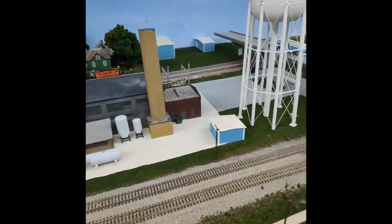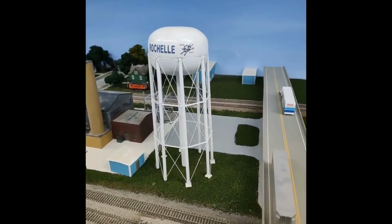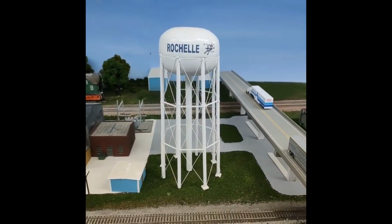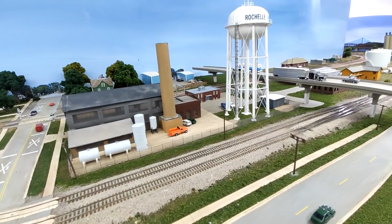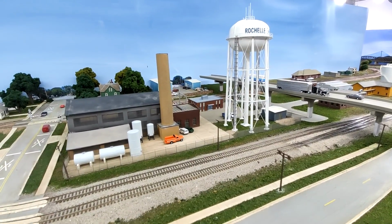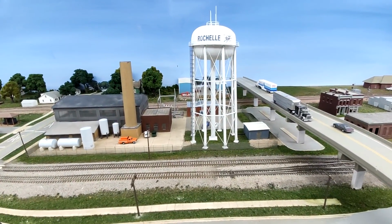By the way, the fuel tanks around the power plant are a Walthers kit. As you can see, a lot of damage was done to the water tower. The railings and the walkway got completely knocked off. This is how it all looks now, with the concrete painted and all the grass around it. Also put chain link fence around it.